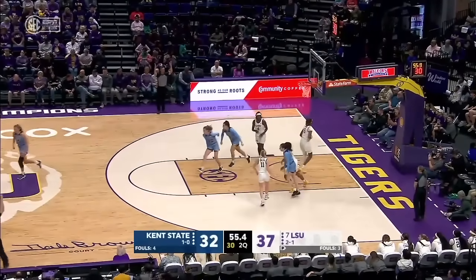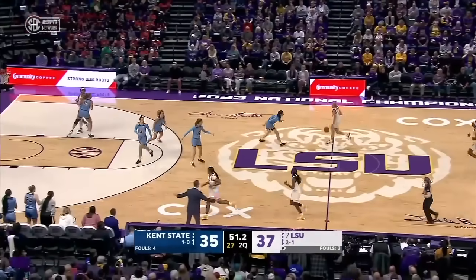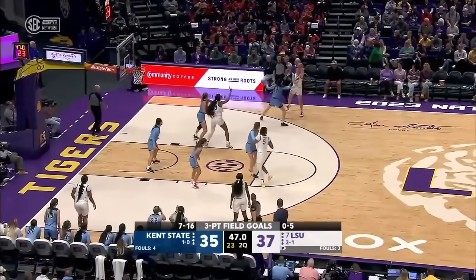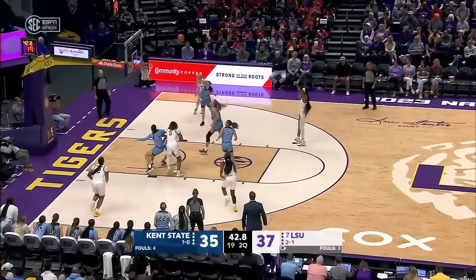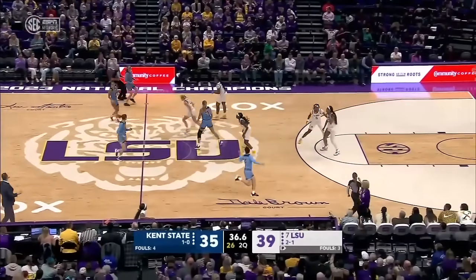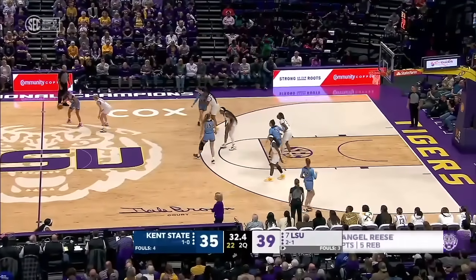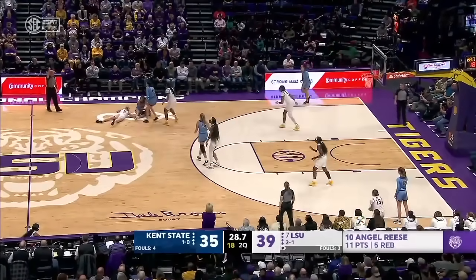A 3 ball is up, and it draws nothing but twine from Bridget Dunn. At some point, LSU is going to have to figure out with this rotation, sending one player through the lane and players stepping back, how they're going to be able to get a hand in the face of somebody at Kent State from behind the three-point line. Reese tries the deep deuce, and she completes it. The deep deuce from just to the right of the key. 39-35. That's 11 in the first half for Reese.